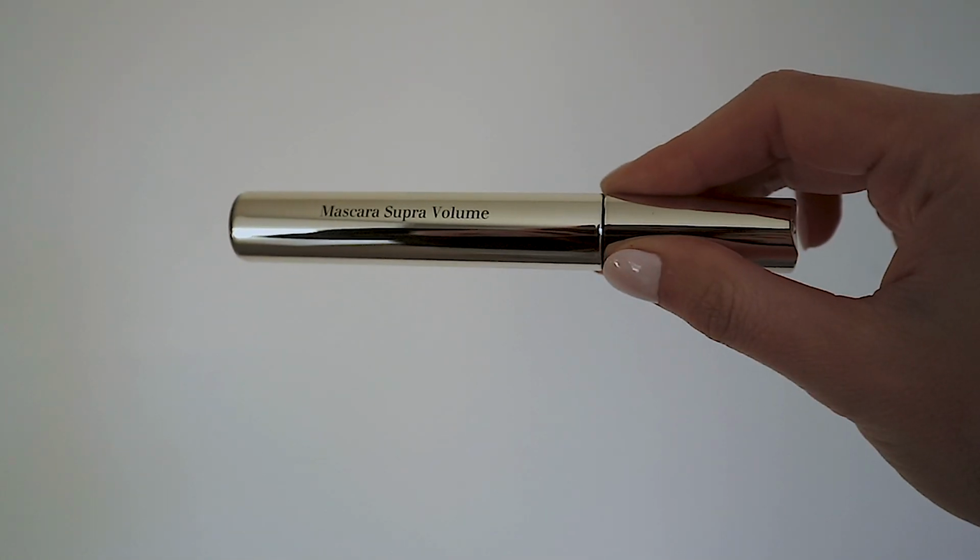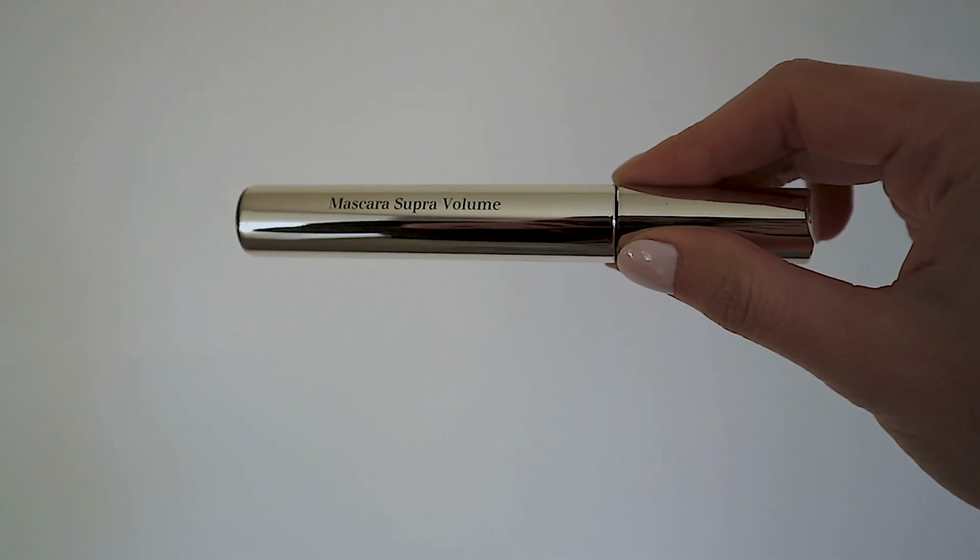Next up, I'm going to be doing mascara with Clarins Super Volume Mascara in the color Intense Black. I love this because it really keeps your lashes clump free. It gives them super great volume. I do have lash extensions, but I do like to put them a little bit on the bottom of my lashes. And then it also contains ingredients that help protect your lashes and maintain their length.